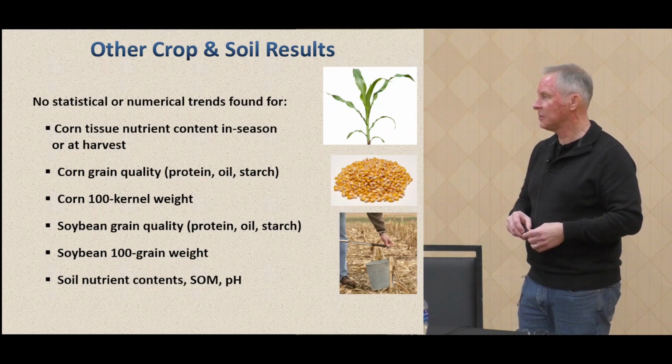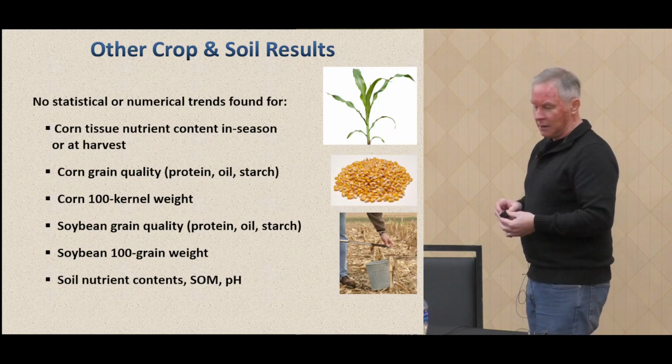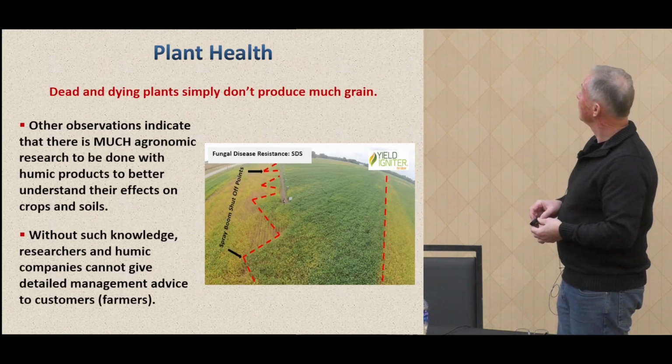Well, that's encouragement to readdress the sugar beets again. Hopefully not in a sloppy, wet year. Okay, so we'll move on.